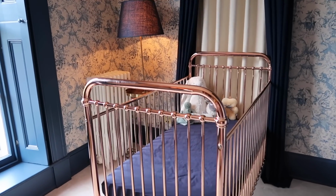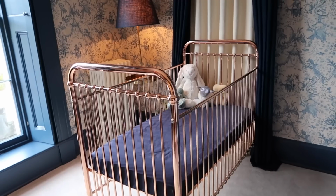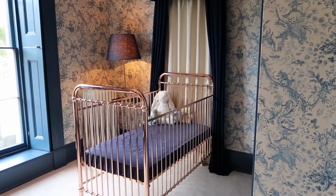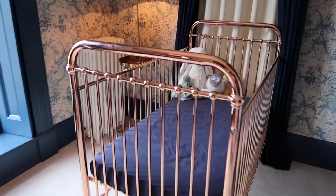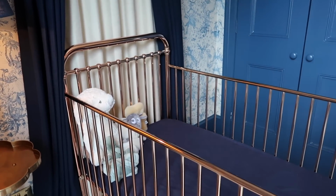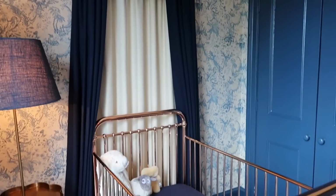And then the cot is the Ellie cot from Incy Interiors. We got ours from Scandiborn, which was very kindly gifted. Thank you so much, Scandiborn. As soon as I saw it, I was like, I really want an old-fashioned metal cot. They don't do brass. I initially wanted brass, but actually this is the copper and it works really well in here.